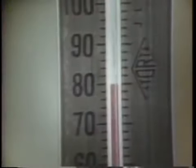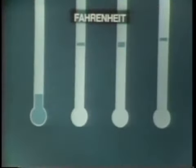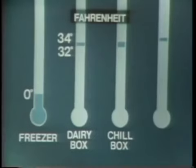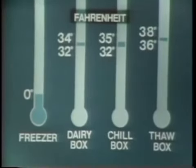You will be checking temperatures in numerous places at various times. Galley temperature, for example, should not exceed 80 degrees Fahrenheit. Storage spaces for potentially hazardous foods must be maintained within specified temperature ranges: freezers at 0 degrees or lower, dairy product boxes between 32 and 34 degrees Fahrenheit, chill boxes between 32 and 35 degrees Fahrenheit, and thaw boxes between 36 and 38 degrees Fahrenheit. The reading must compare with your calibrated thermometer within plus or minus 3 degrees Fahrenheit.